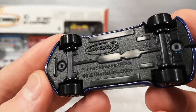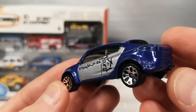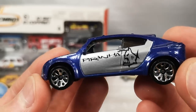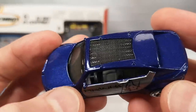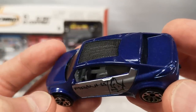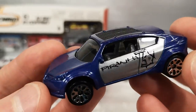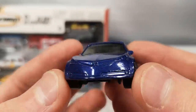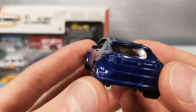The Pontiac Piranha. First example I have of this casting. Quite a goofy looking one. First release also of this casting and a USA exclusive. Seems to have some kind of a solar panel on the roof, but I don't think that is what it represents. Who knows? Central exhaust. Seems to have a suicide door in the back. Silver interior. Just a side deco. That's definitely an odd one.